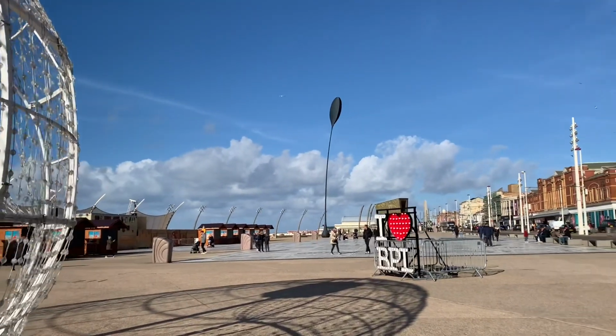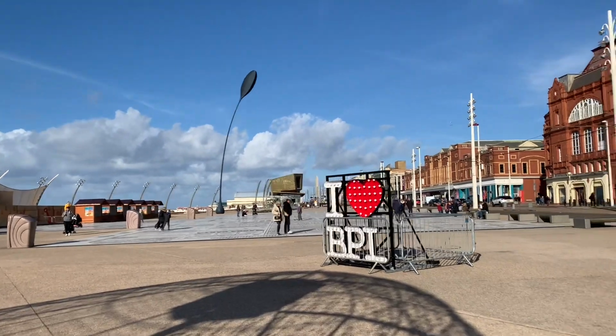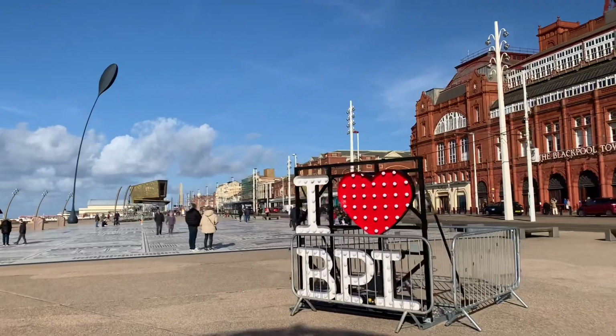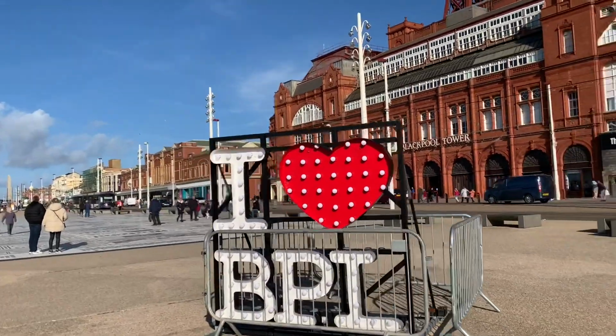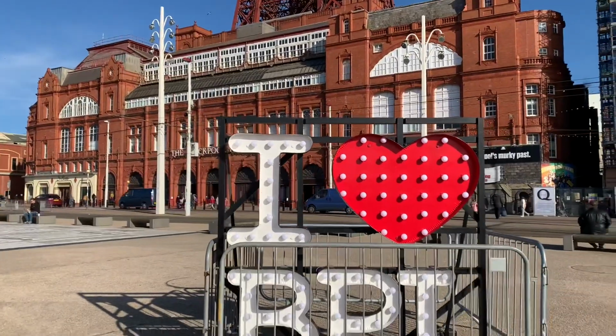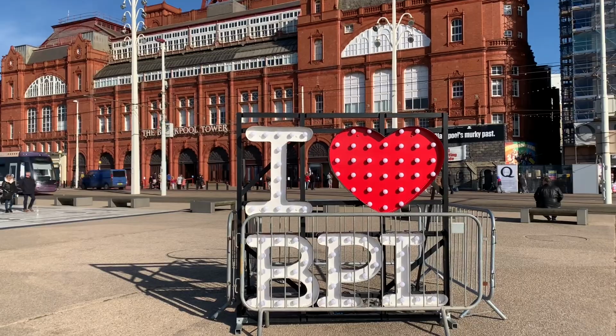And then there's a little Isle of Blackpool traditionally made illumination here. So this is made in the old school way. Made in Blackpool. I love Blackpool. Can't argue with that, can you?